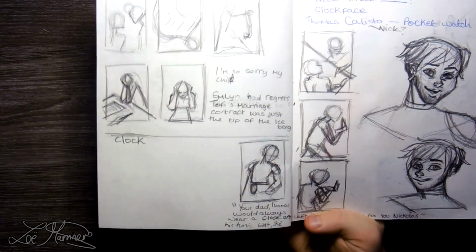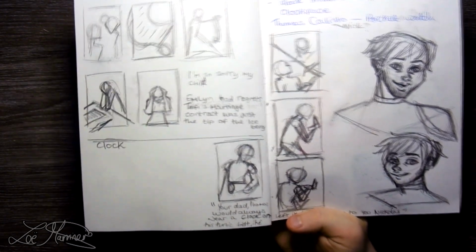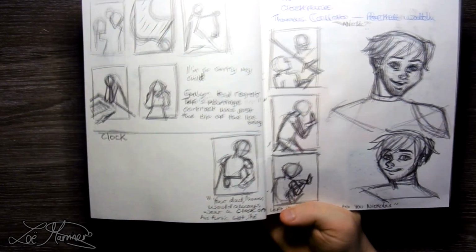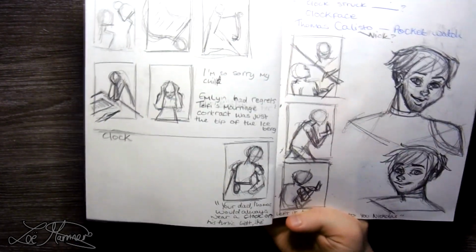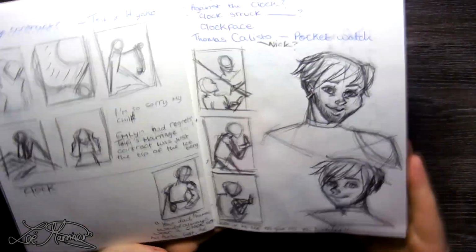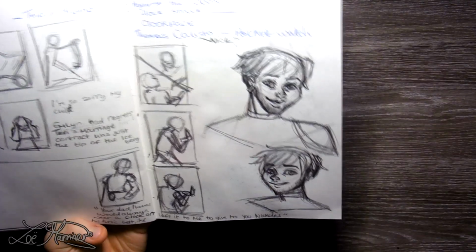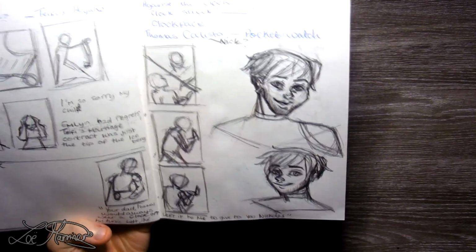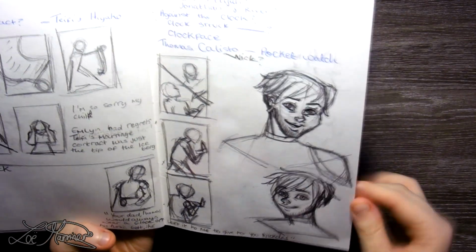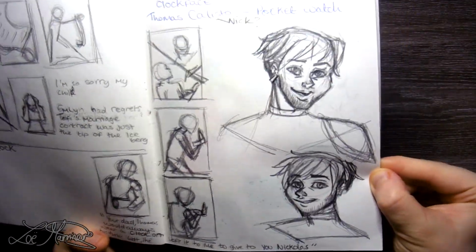Clock is also one of those ones that I came up with after looking through the old sketchbooks, and I realised I hadn't done anything with Thomas Callisto. Thomas Callisto is Nicholas's dad, and Nicholas's dad had this pocket watch, which is a plot point in my comic. So I thought it would be a perfect opportunity to draw Thomas. I love Thomas. He's so sweet.